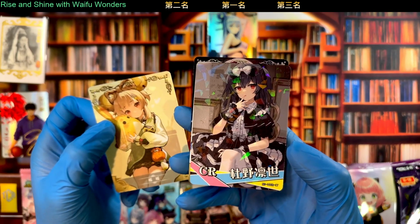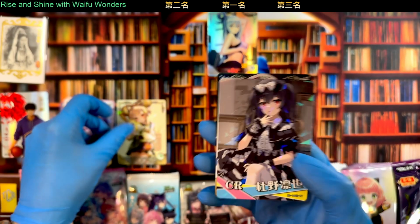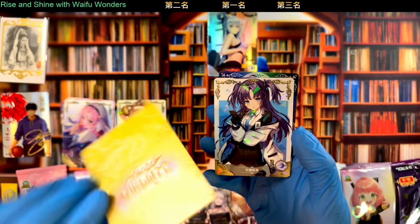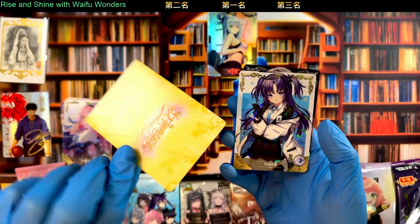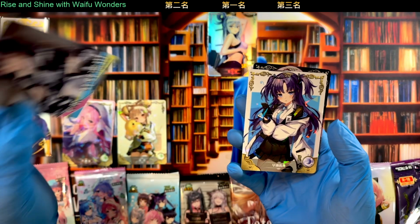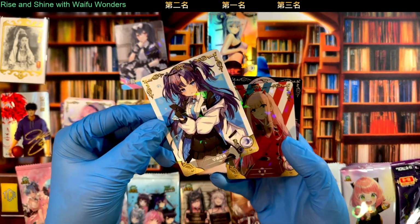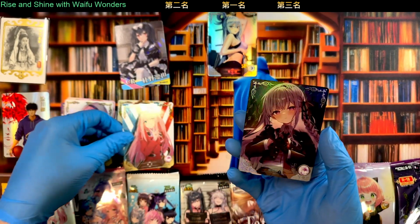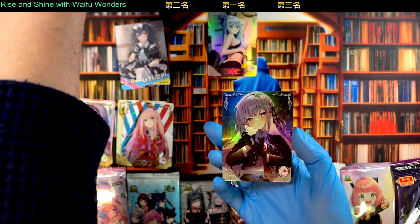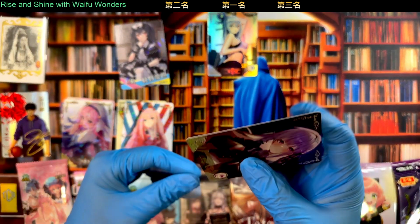Hang on, our CRs are good cards, right? I feel like CRs are kind of special. I think this one is special. Sorry, I know it doesn't look very special, but I think it is actually quite special. Weeb Investments would know. I hope he sees this and tells me if that's important. That looks like a very special card to me.